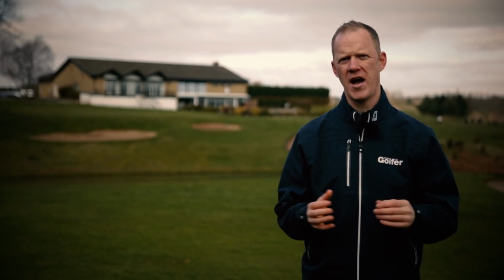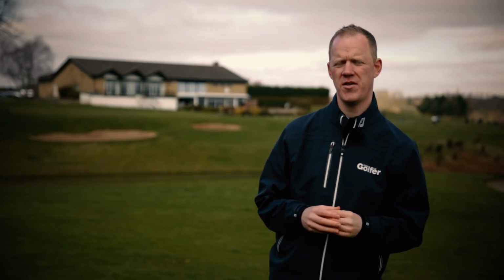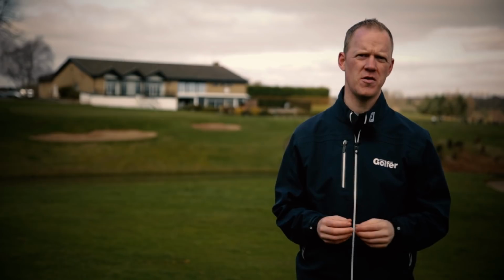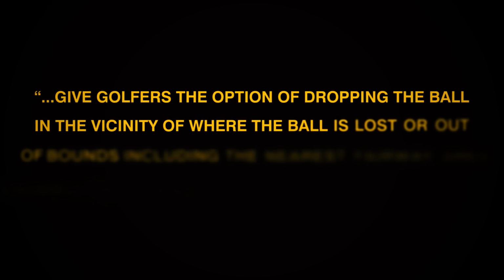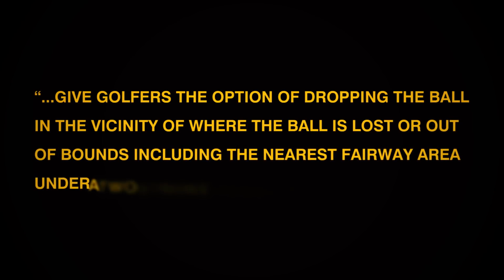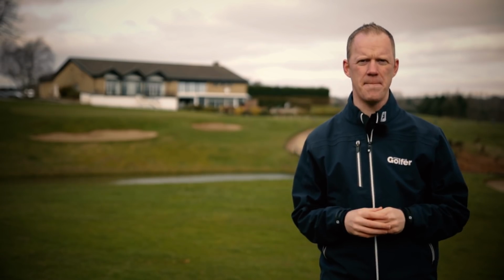Now, one of the most eye-catching parts of the R&A and USGA's announcement was actually about a local rule which provides an alternative to stroke and distance. So this local rule will permit committees to, quote, give golfers the option of dropping the ball in the vicinity of where the ball is lost or out of bounds, including the nearest fairway area, under a 2-stroke penalty. So that all sounds like quite a mouthful, doesn't it?